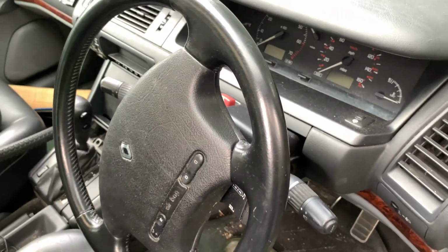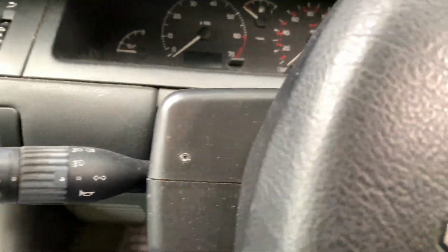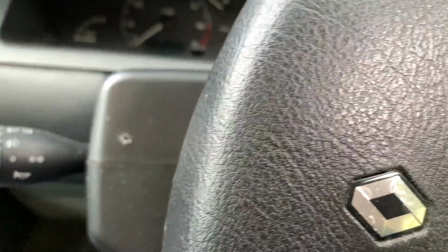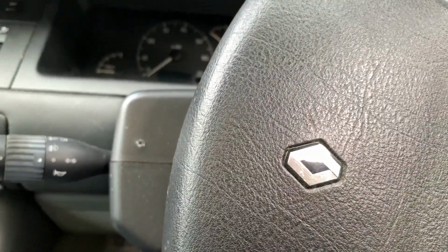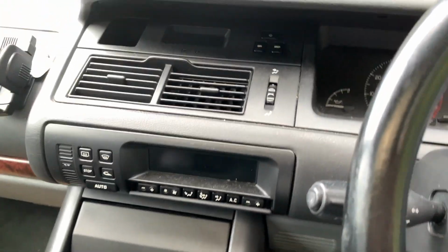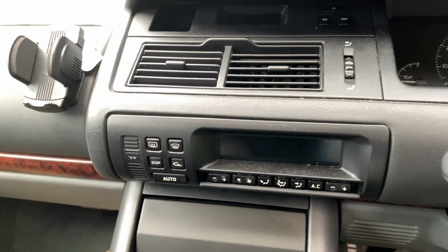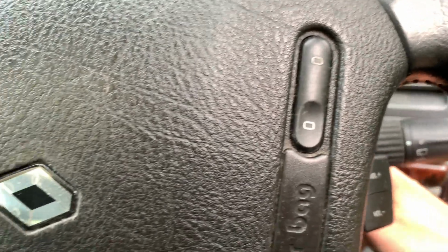Let's jump in. Right. Oh, the seats are in a very high position. I need to put this down. And do you know what? That's it. They are going down slowly. Okay, we are now inside the lockdown Safrane. I'll need to put the key in ignition then, but that would be pointless. Well, actually, let's just put the key in ignition, and there we go.